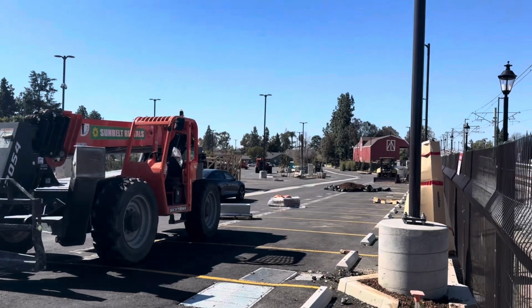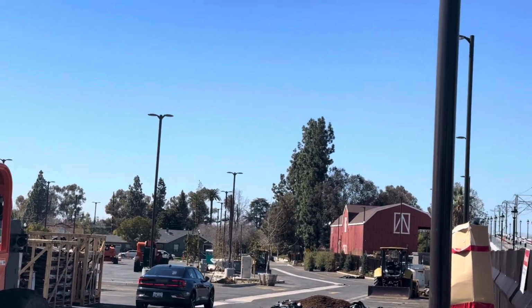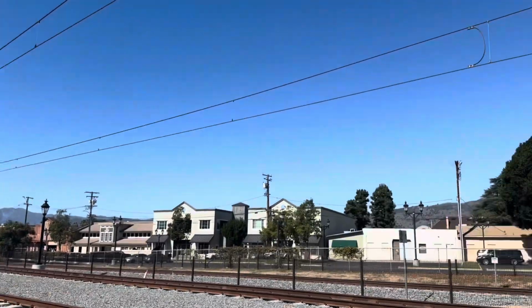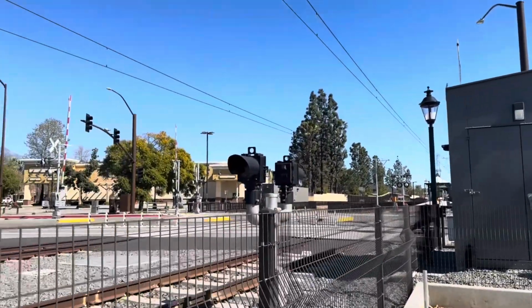Here we can have a better look at the rest of the parking lot, which has someone driving through it, which is awesome to see because that means that there is an entrance and exit that is finished and viable for vehicles to drive on. I'm curious to see if that was a worker or if it was just a confused motorist.